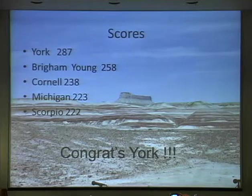The overall scores were pretty close. They were all within like 55 points of each other, so that's really close. Each task is worth 100 points, so that's like half a task within each other.